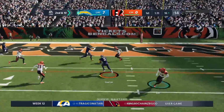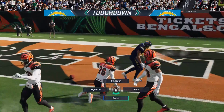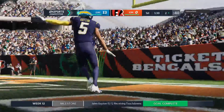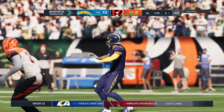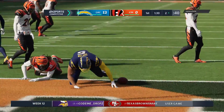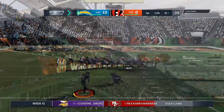Throwing again. Herbert. This will be caught just inside the 10. And he takes it in for a Charger touchdown. Los Angeles. A 16-yard touchdown. And the Chargers are going to add on to their lead. There's not much that's perfect in football, but that's about as close to it as you're going to get. Score, force a punt, score again. And both drives were impressive. The opening drive was, that last one was.